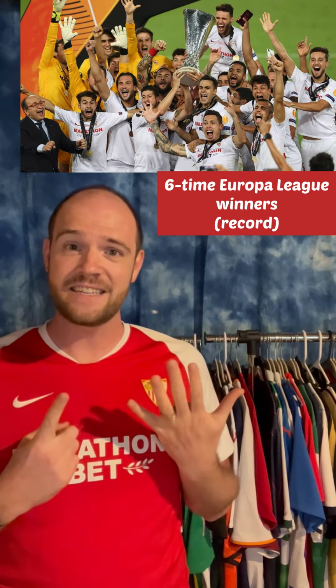First, they're not as successful in their domestic league as they are in cups. They've only actually won La Liga 1 time back in the 40s, but they've won 5 Copas del Rey. More importantly, they've won the Europa League a record 6 times, including 3 times in a row in this last decade. They always seem to come up big when it comes to the Europa League, with their final 2 that they've won coming against Inter Milan and Liverpool.